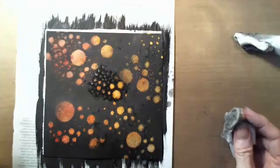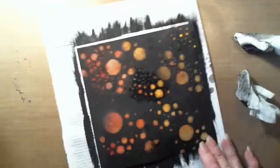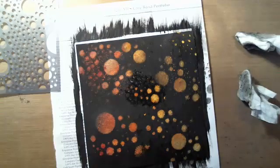Now, I don't know what I'm going to do on top of this. I think I like the idea of white splatters. We're going interplanet, Janet, on today's stream. Looks cosmic. Yep. Teresa's saying I'm doing fine.